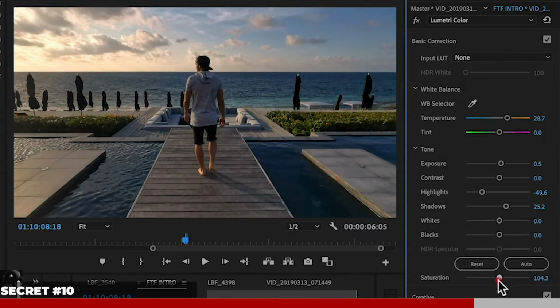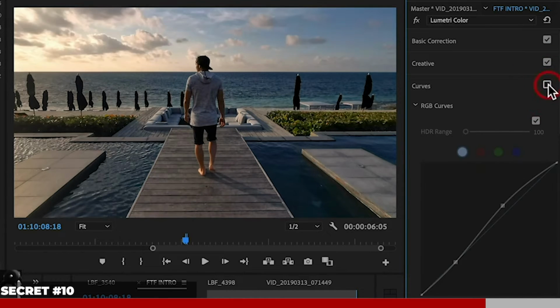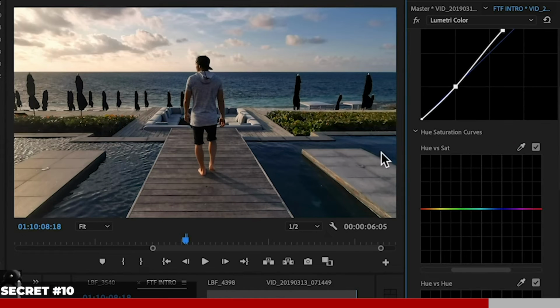Then I'll come down to my curves tab, add an S curve. It's called S curve because it's shaped like an S. Basically what it does is it gives you some more contrast to your image and gives it a little pop. And up to this point, this is a basic color correction.